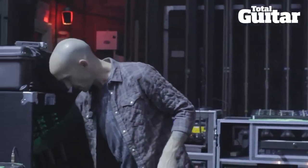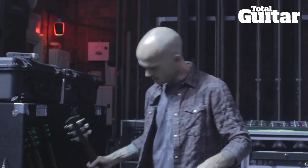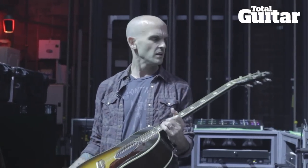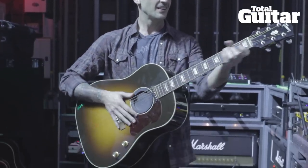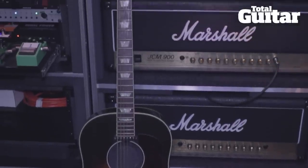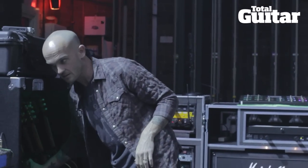I also have an acoustic out here, although I'm not using it much. Tim's the acoustic guy, and this is just the Gibson J-160, I believe. I used to call it the Beatles guitar, because this is what George Harrison and John Lennon were using on the Ed Sullivan Show, with the two knobs. And so I like that a whole lot. So that's pretty much it for the guitars for me.